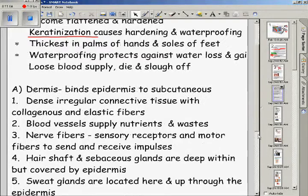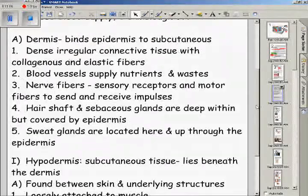Down below the epidermis is the dermis. That's what binds the epidermis to the subcutaneous. Remember, the subcutaneous is also the hypodermis. You've got dense, irregular connective tissue with collagenous and elastic fibers. Remember what that looks like? The dense, irregular connective tissue. And we said that was a binding agent. That's what's going to bind your epidermis down to the subcutaneous because you have so much.